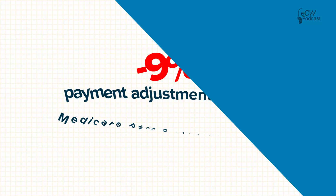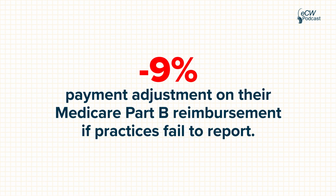Interesting. And then initially you mentioned that providers are required to report. What happens if you fail to report, or if you lose points in certain categories? So you mentioned 4 categories. If you lose points in one of the categories, or you altogether fail to report, what happens then? If practices fail to report, then they are looking at a 9% payment adjustment on their Medicare Part B reimbursement, which is huge. Definitely. It's a huge financial impact on the practices.